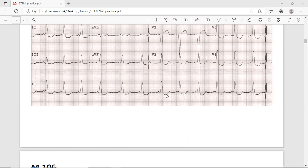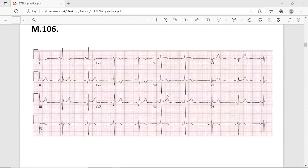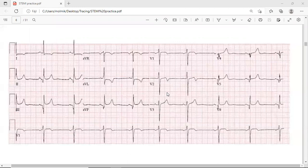106, let's see, who has 106? Yeah, it's me. Okay, your turn. Okay, so we have sinus bradycardia, normal axis, normal conduction. Where do we have normal conduction? AV conduction? No AV block. Okay, that's good. Okay, normal AV conduction, but you have to add. Okay, go on.